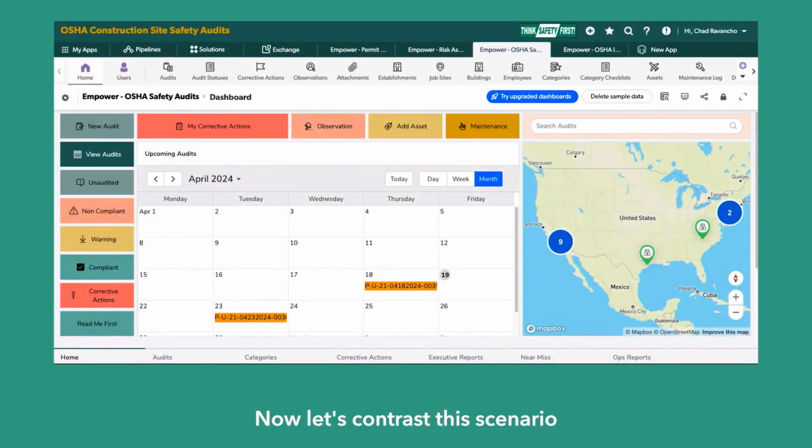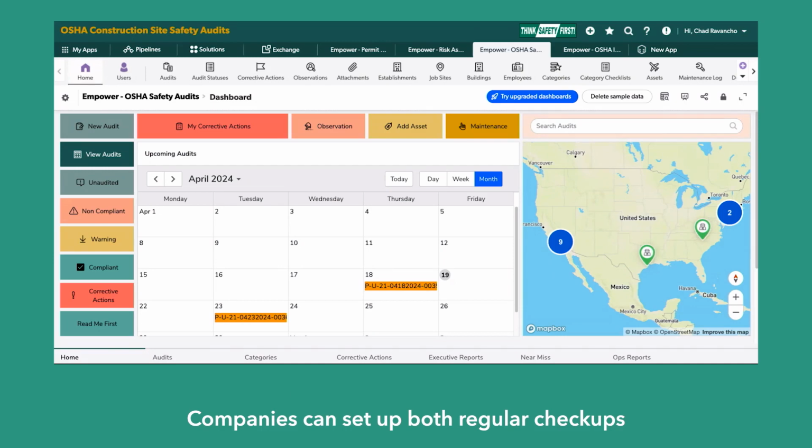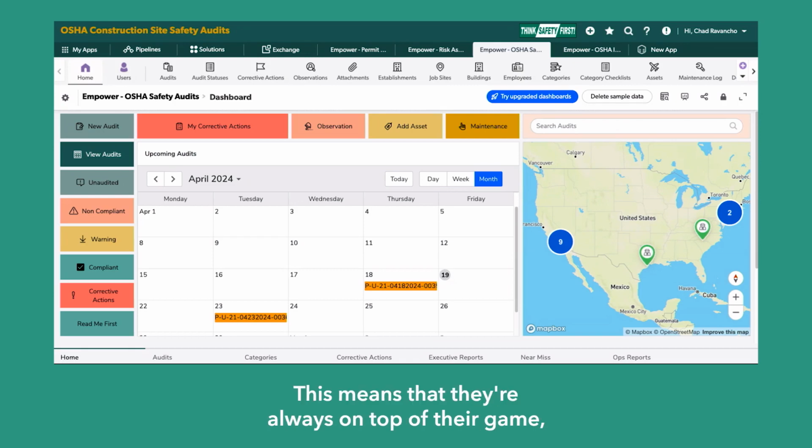Now let's contrast this scenario with how managing audits would be like in Quickbase. Think of the Safety Audits app as your personal assistant for safety checks. Companies can set up both regular checkups and even those just-in-case ones, unplanned audits, with just a few clicks. This means that they're always on top of their game, making sure every inch of the construction site is checked out regularly and nothing sketchy slips by. It's all about keeping those hard hats safe before anything goes sideways.